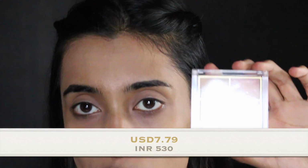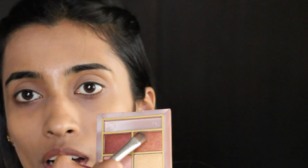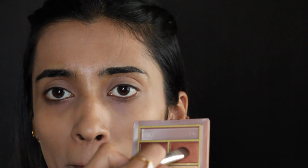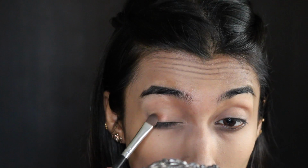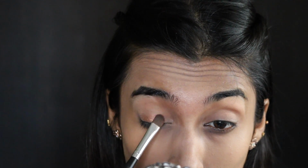So now let's move on to the eyes, and I've zoomed you guys in. For the eyes, I'll be using this Lakme 925 Quad in the shade Desert Rose. I've really been liking the shades in this. It's got really nice warm shades, and I'll probably be using this one for my eyes today. I'm just going to pick this up. It is pigmented, but I want it to be intense, so I will be wetting it.